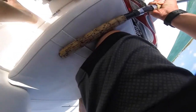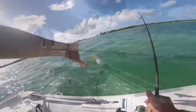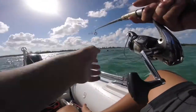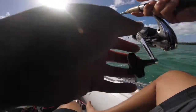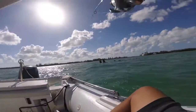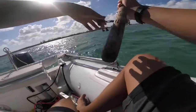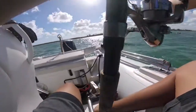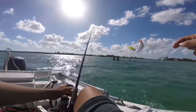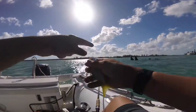Sorry, this guy's deciding to be difficult. There we go. Little yellowtail. Another one. Oh boy, oh, we're going the wrong way. We're getting smaller now. I'm glad I put on these small hooks though, but there we go, another baby yellowtail.